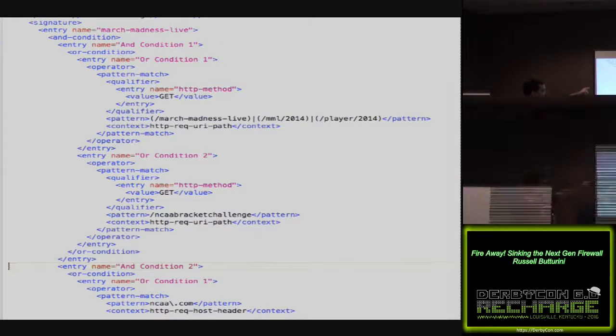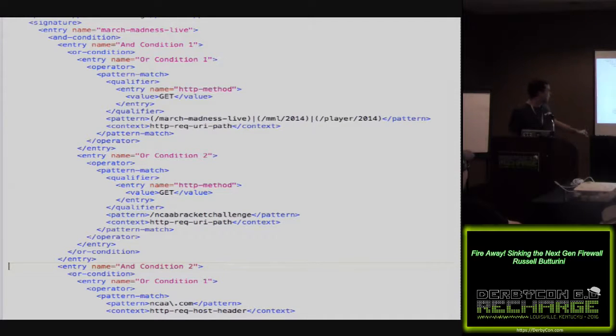So you have an HTTP method, a URI path, and then down there at the bottom, you have a host header. That is it. And I'm going to tell you something. All these 35,000 apps that it's supposedly matching, that's about it. I'd say 90% of them are web apps. And that makes sense, right? Because everything on your network right now looks like a web app.